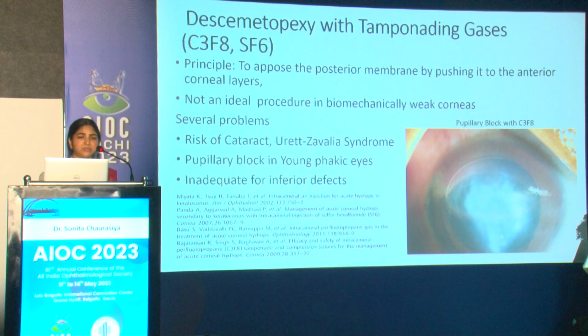Traditionally, we have been managing these cases with a descemetopexy with tamponading gases, long-acting gases such as C3F8 and SF6. This is based upon the principle of opposing the posterior membrane by pushing it to the anterior corneal layers. Technically, this would not be a very ideal procedure in biomechanically weak corneas because you're trying to push the posterior membrane against a weaker tissue. Apart from that, this also has several problems such as risk of cataracts, Urrets-Zavalia syndrome, and pupillary block in young phakic eyes, and it would also be inadequate in inferior defects because when the patient is upright, it does not work that way. This is just to show one case where there was a pupillary block with C3F8.